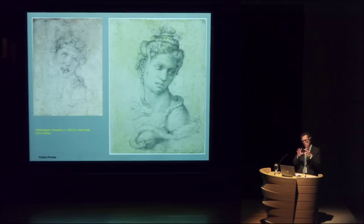So drawing was a way, as an expression for Michelangelo to say, you are in my most intimate circle, and I'm going to give you something that everybody else wants. And to such an extent that everybody else wants, that Tommaso, 30 years later, has to give up this drawing and send it to Duke Cosimo de' Medici in Florence.